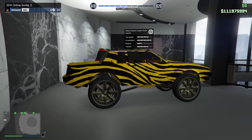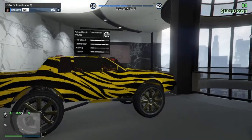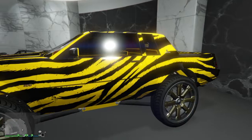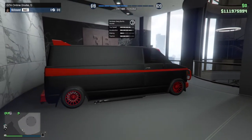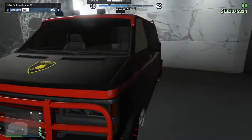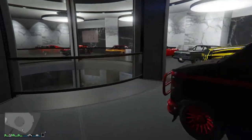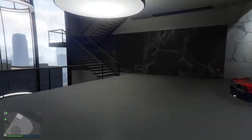Here is the Faction Custom, the Donk. I still haven't understood really what's the point of putting wheels like that on a normal car, but it's original. Voilà, and the Gang Burrito van, which is a beauty. I really like this one. I like vans as well. This one is one of the best vans we've got. Okay, so let's go to the last floor.